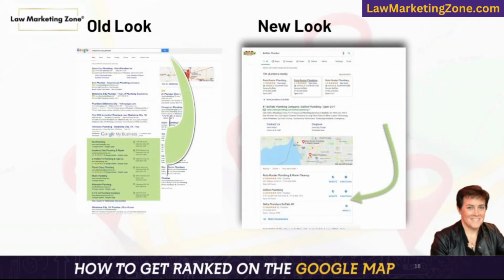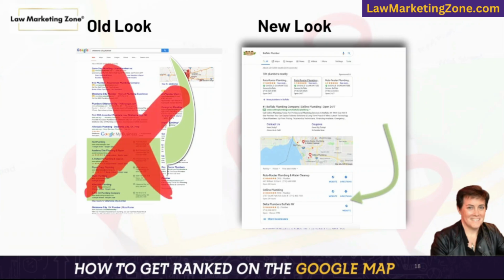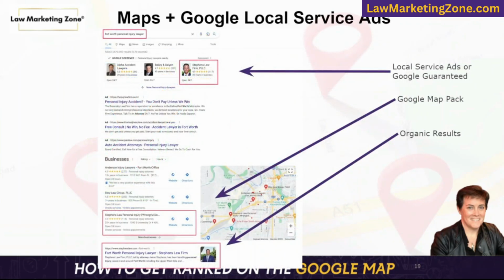But if it's available in your area, it's definitely a good thing to do, to get in Google local service ads. So having a look at what the Google My Business looked like as opposed to Google Business Profile or Google Maps, on the left you can see there were a lot more listings and no map itself. So what makes the new look stand out so much is the map with the pins of the businesses. It's very dynamic on the phone, gets people's attention. That's why it's getting most of the clicks. And again, this service is free. You just need to provide Google with all the information so that they know about you.